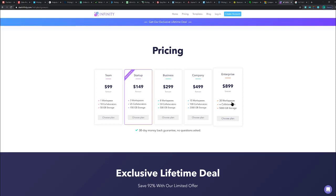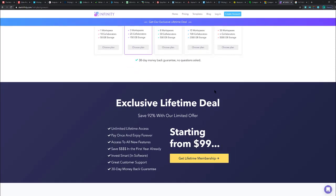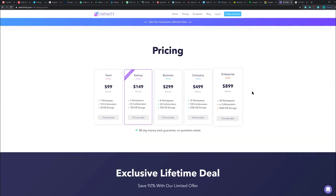It's just amazing. Okay, so this is a very limited offer from Infinity, so I thought maybe this is something people should definitely know. A lot of people don't know about Infinity, but I think it's just great. Once you start working on Infinity, you will be like, wow, this is great. How did I not know about this before?